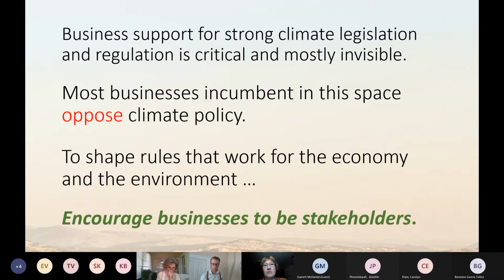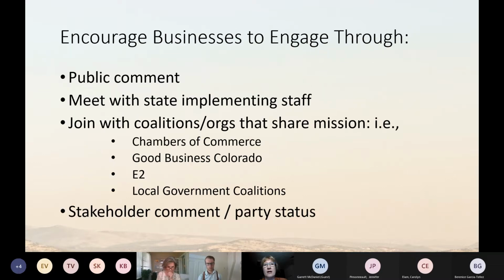So I'm going to get right into the ways that you can do that. You can do that through public comment, meeting with state implementing staff. This is particularly on the regulatory side. You can just Google something and find out which state staff are working on it. Get in touch with them.